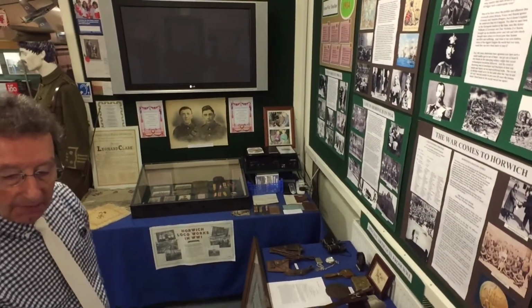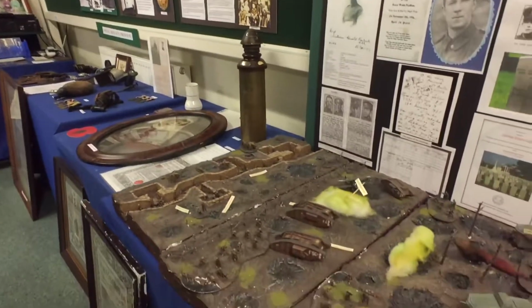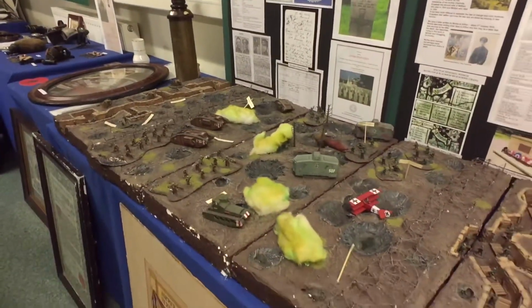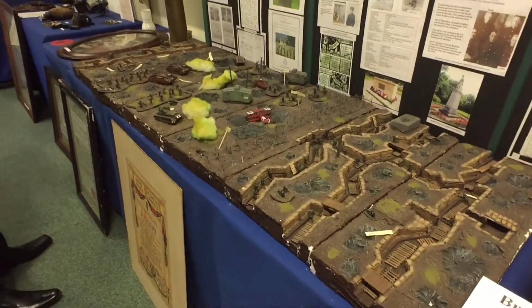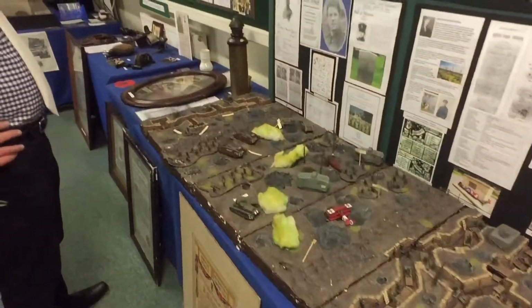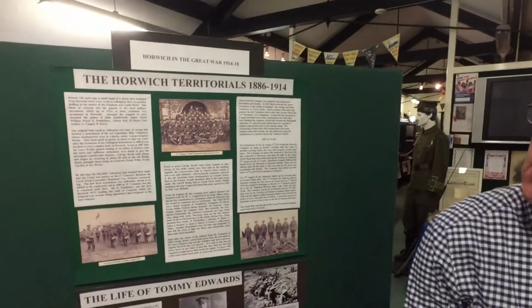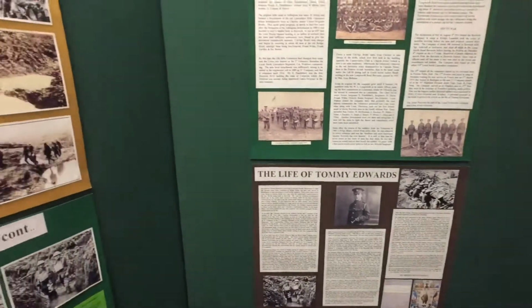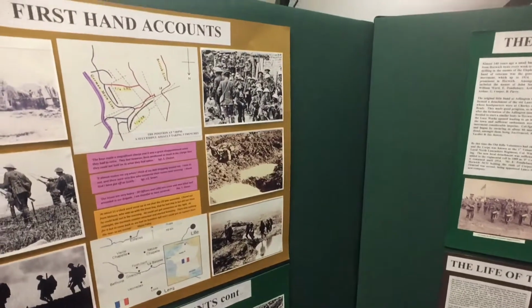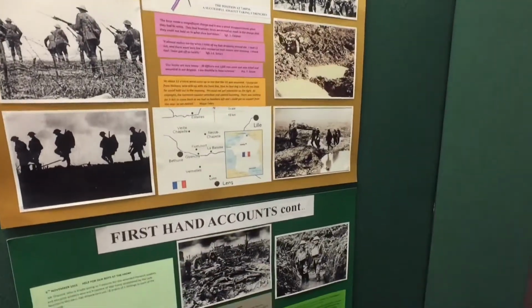We also have an excellent model of the World War I trench here, showing how the German and British forces came together in those awful killing fields in Flanders in France. Horwich men in particular fought at the Battle of Festubert. And just behind me here we have quite a lot of detail about that battle, including first-hand accounts from the soldiers who fought in it. Again, there were quite a few killed and injured, commemorated on various memorials around Horwich.